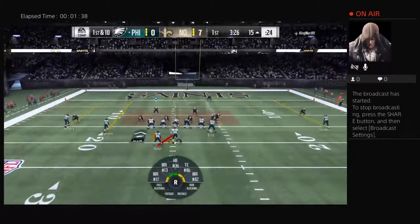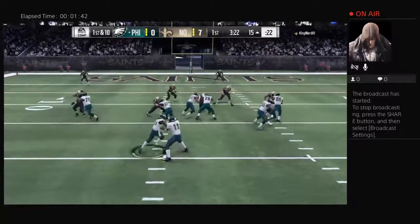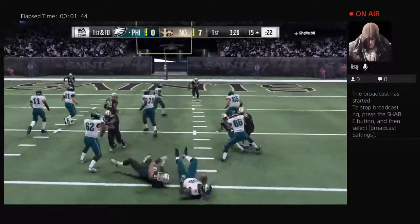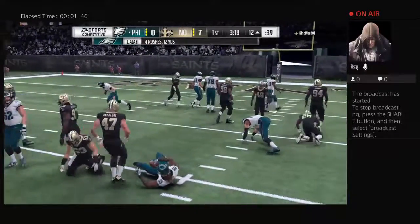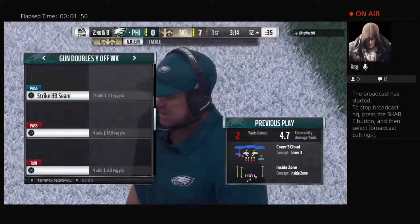Yeah, you're exactly right. And what's really difficult to try and defend him is if you want to press him so that you get him on the ground quickly after the catch, a lot of times he'll just run past you at the initial point of contact, and he'll go deep. 2 yards on the pickup there. It'll be 2nd and 8.